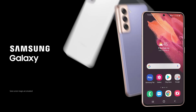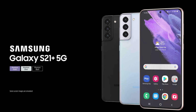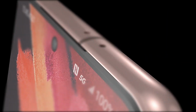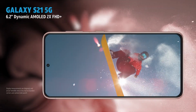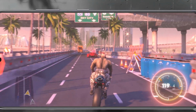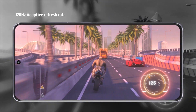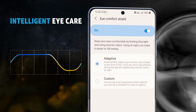Meet the Samsung Galaxy S21 5G, Galaxy S21 Plus 5G, and Galaxy S21 Ultra 5G. With a striking design in a modern haze finish and integrated metal camera. Watch, scroll, and relive your best moments on a smooth 120Hz display. All while the adaptive 120Hz refresh rate helps for smooth scrolling and conserving battery. And the intelligent blue light management adjusts based on time of day.